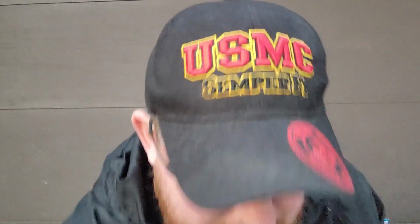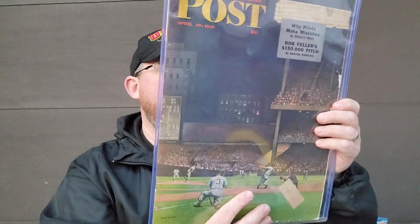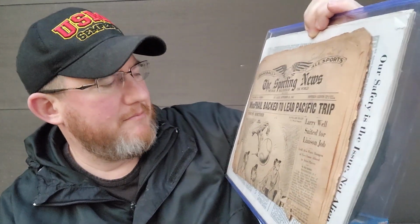Okay. Johnny Vandermeer, signed with an authenticity on the back. Signed picture. Saturday Evening Post with Bob Feller on the cover. And there's a newspaper in the back. The Sporting News. Yeah, I'll have to look into that newspaper. I don't know what it is about. There's got to be something important on there, probably. If somebody kept it, put that here.